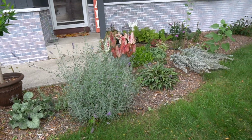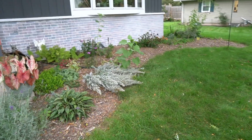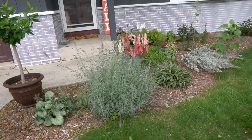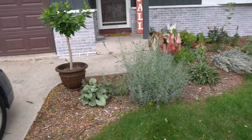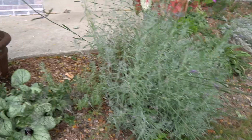Now take a look at the front flower garden, which we've been developing over the past 2 years. We essentially started with nothing, so very happy with how it's grown so far. We're just gonna take a look at some of these plants here and highlight my favorite ones. We propagated lavender on that little one right there is propagated, doing very well. This one was propagated here on the channel also.